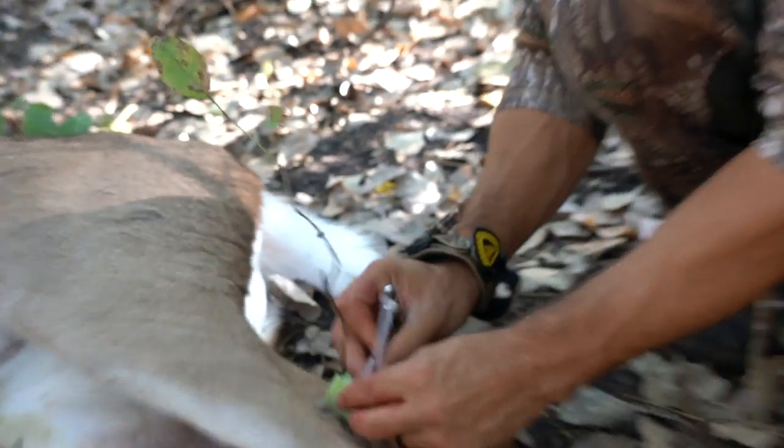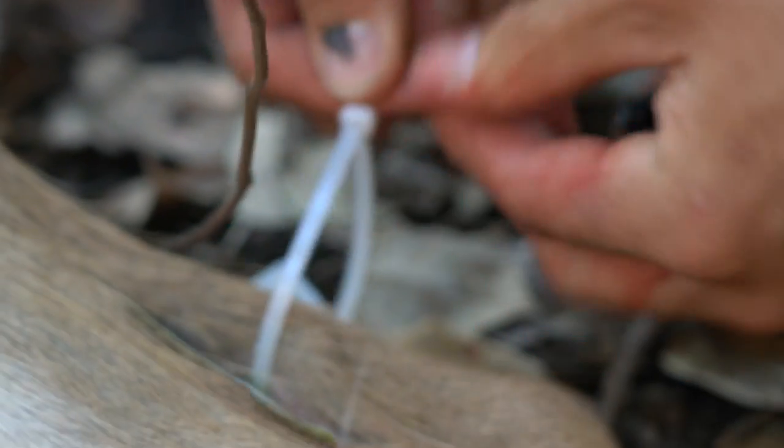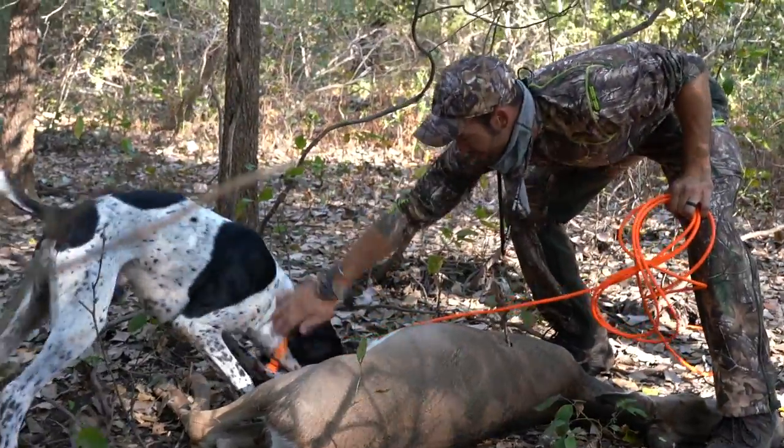Now we'll get this thing tagged, loaded up, and have some back straps for dinner. Good job, buddy.